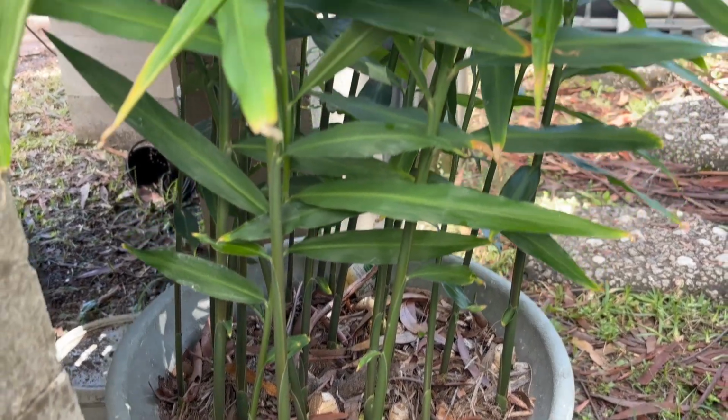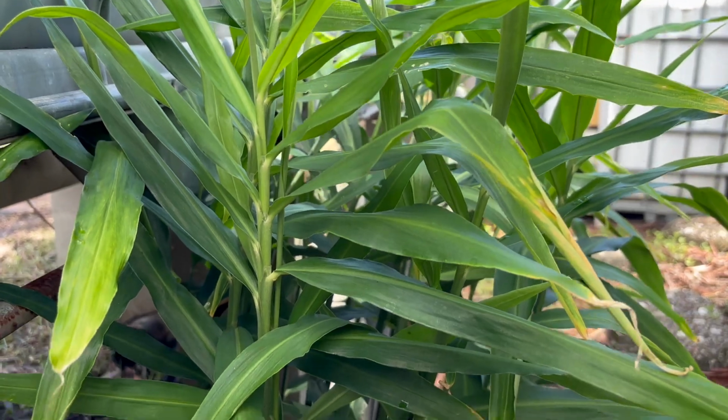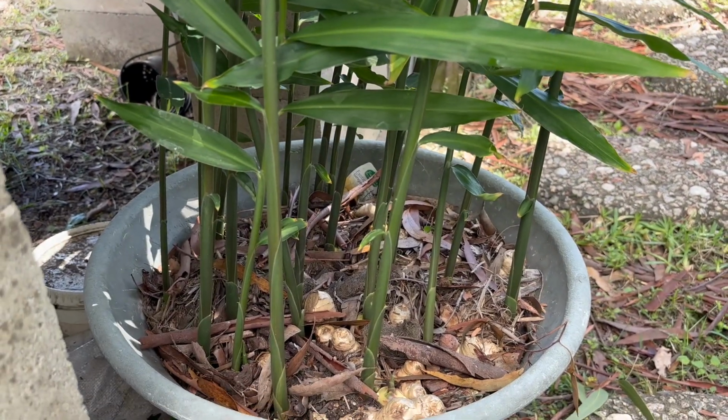Ginger absolutely loves a lot of rain. It does really, really well in that hot, humid climate.